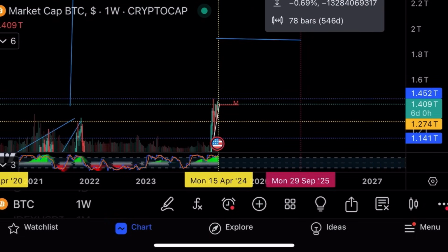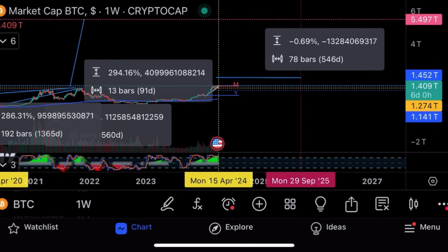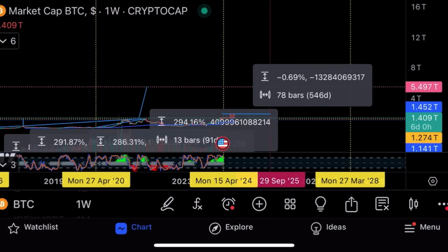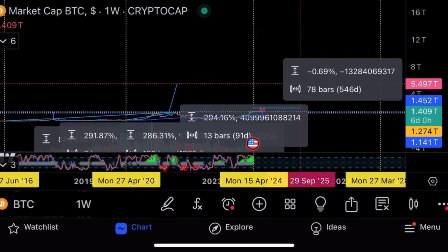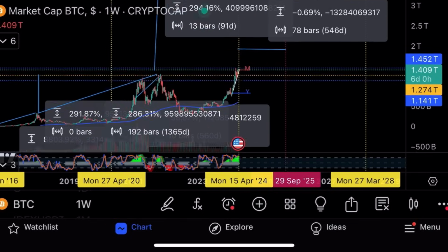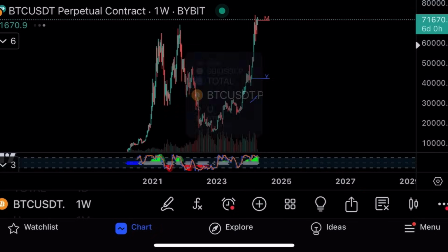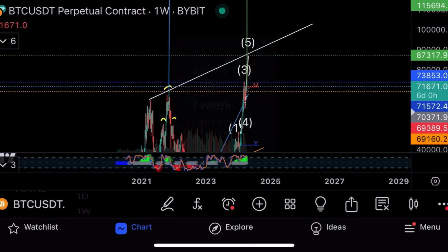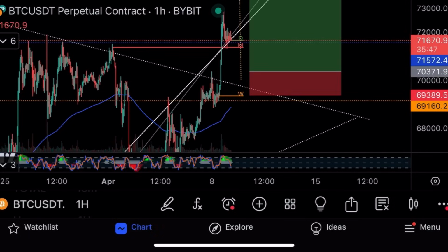And now this halving is taking place right now. If we measured it out, 546 days, the top of the market will be September 2025. And if it moves that 280% like it did on Bitcoin the last time, it will take us to 5.4 trillion or $250,000 per Bitcoin. But anyway, that's the longer term setup. That's what I think is going to happen after the halving, based on what happened before. This is short term where I'll take the trade.